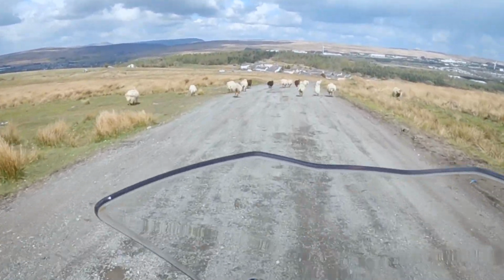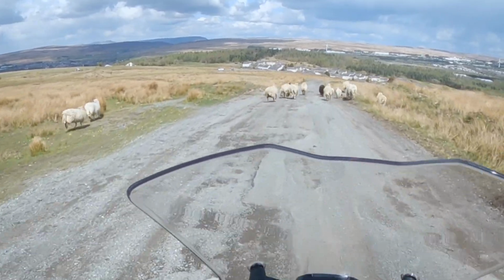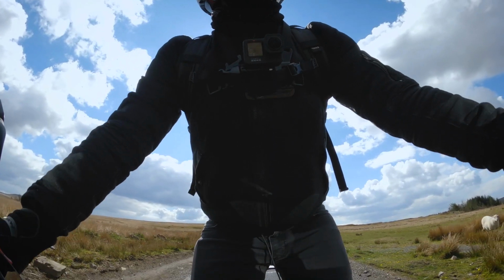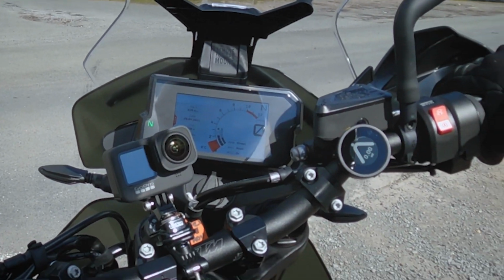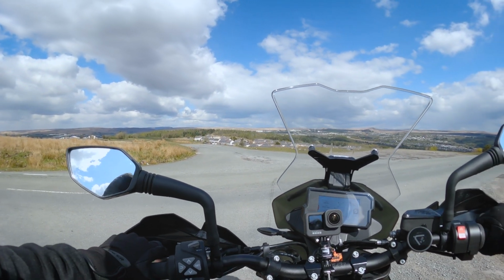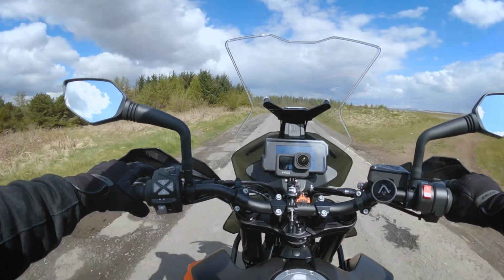Wow. Lots of sheep and lambs. I mean, that was a very short little blast over the top of there, but what a road. See, this is where the B line can get a little confusing. I think it's saying to go that way. We'll just have to give it a go. Clearly not the most challenging off-road route, that.